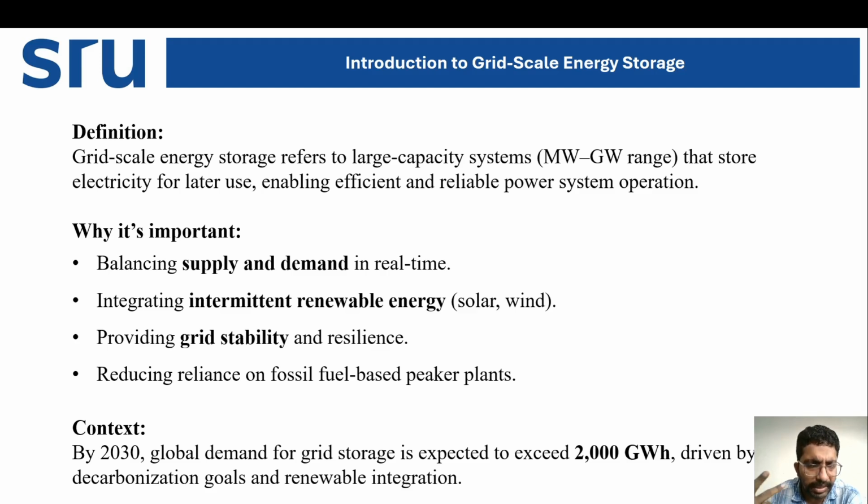In that, the electric vehicle is also one of the important components, because in electric vehicles batteries are mainly preferred. In that we are going to add more value in terms of sustainability, and the environmental impact will be less.